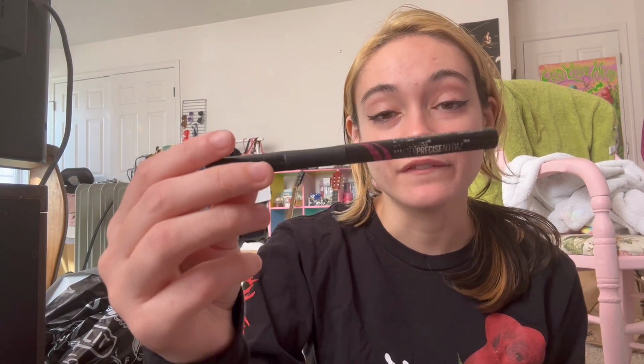This used to be my favorite eyeliner ever. It is Maybelline Master Precise All Day Liquid Eyeliner, and the top is super thin. It's so precise. This is also probably super old. I don't even know if it works. I'm gonna try to swatch it. She is literally done. She gave up a while ago, so she's going.